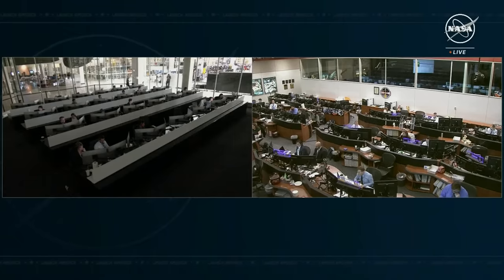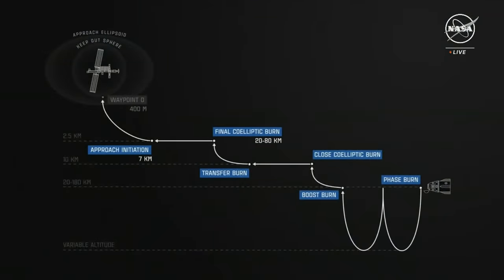At approximately 10:03 p.m. Pacific, Draco thrusters on Dragon will fire for the approach. Well, this actually just happened, right? We just had the approach initiation burn here just a couple of minutes ago. And all of that went really smoothly. It helped to swing Dragon about 2.5 kilometers below space station and just about 7 kilometers behind it. And eventually, it will help us get to 400 meters directly below the space station.